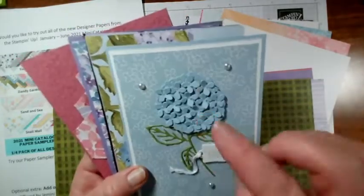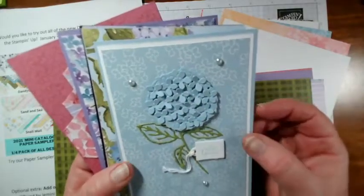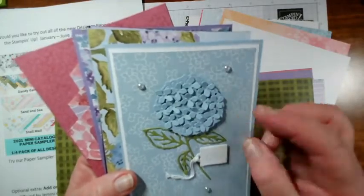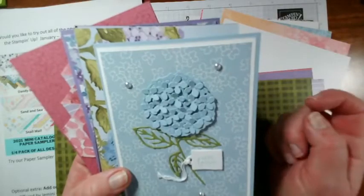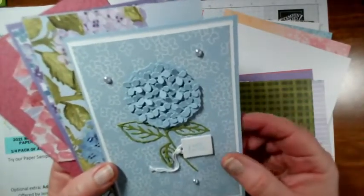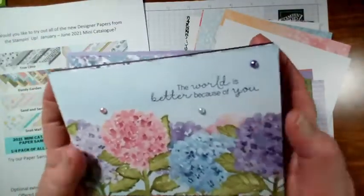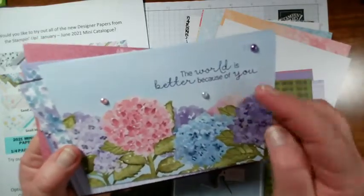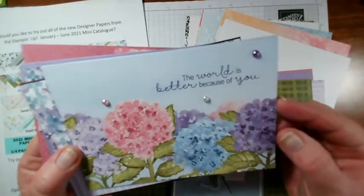So this is one of the cards, so you get all these little flowers, and what's nice is all of these flowers are on one die, so I'm not going to have to sit there and run it through 10 times for everybody. They're all on one die. So there's that one there, and even the tag comes with the bundle. This one is just using that paper literally on its own and adding a sentiment and some of these lovely pearls. So these pearls are included as well.